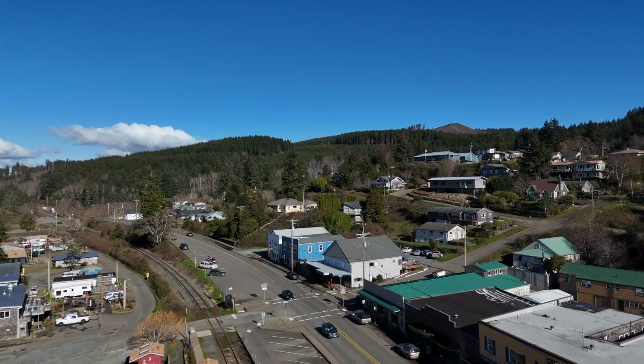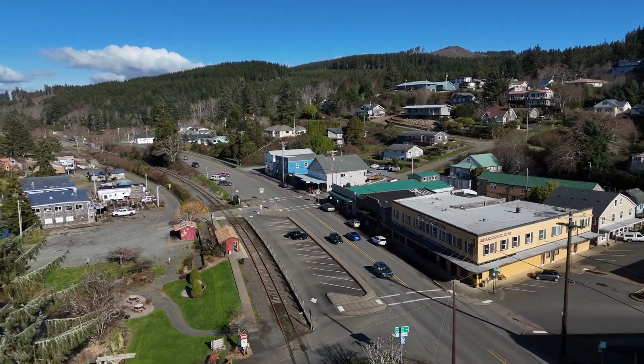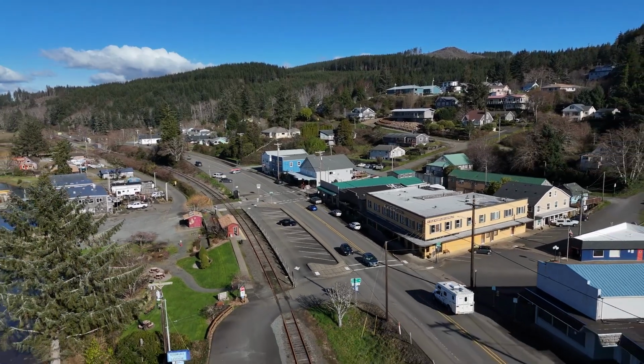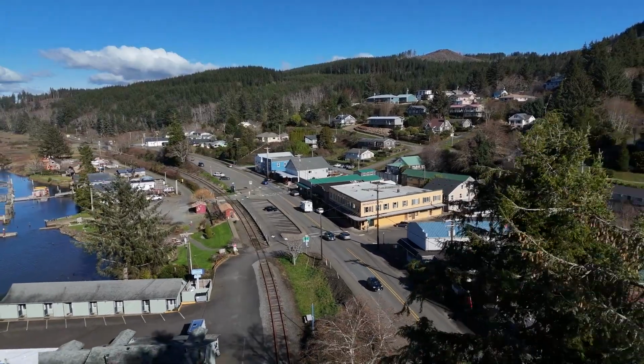That's going to be the season when you're going to see a lot of tourism. It slows down after the first part of September, and then that's about it. Tourism, definitely something you're going to want to think about.